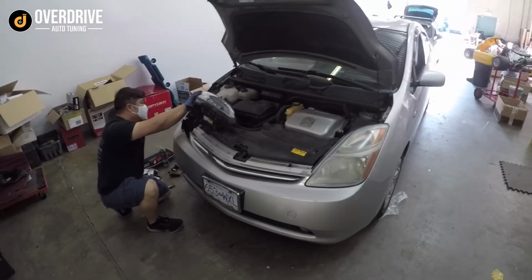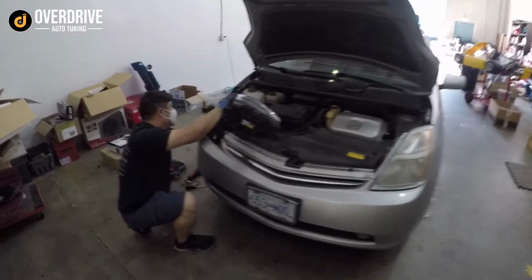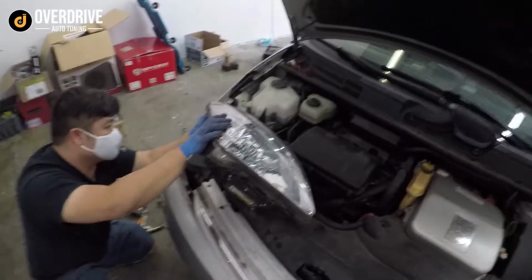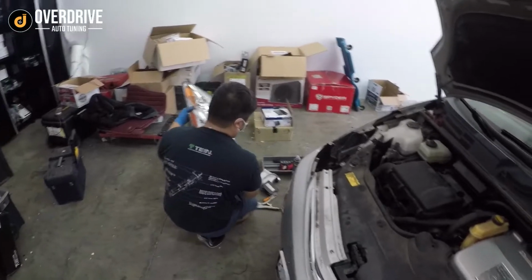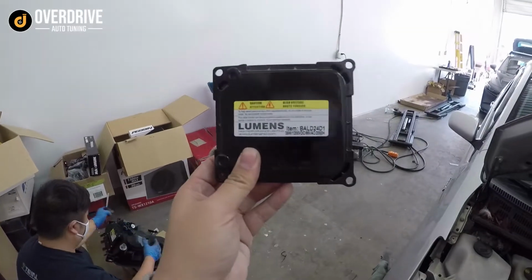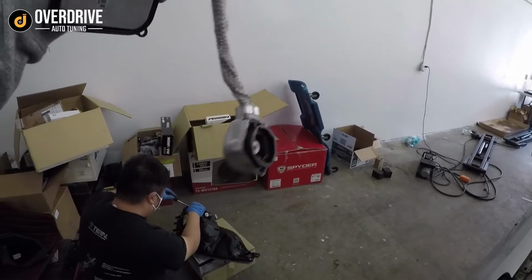And today we're doing this 2008 Prius with factory HIDs, actually. D4 HID on this car. And what happened is the passenger side headlight was replaced at some point. For some reason, that side headlight would only work for a few seconds and then it would turn off. Customer tried replacing the bulb, doesn't seem to fix it, so we're doing a ballast replacement now with the Lumens. That's the part number there, BALD24D1, and they got all the factory style connectors.